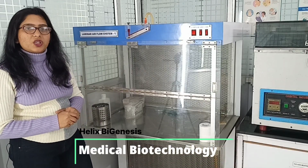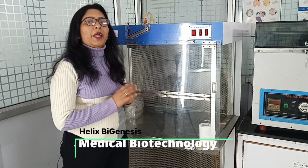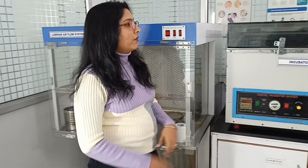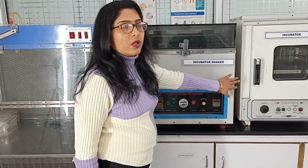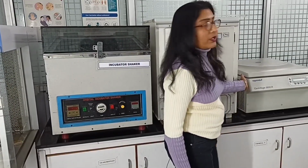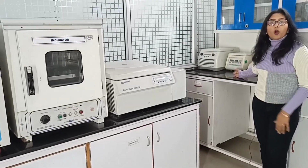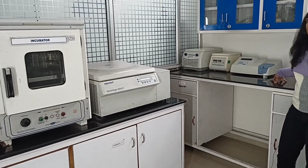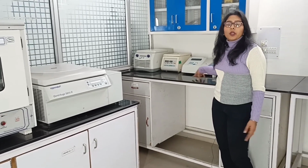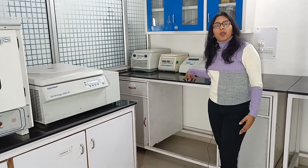So this is our medical biotechnology lab. Here students get a laminar airflow to perform different kinds of microbiological tests. Moving ahead, we have an incubator shaker for pure culture, and then an incubator for plates. Both the incubators are maintained at 37 degrees Celsius. Moving ahead, we have an Eppendorf centrifuge that is used to centrifuge blood vials. Apart from this, we also have 2 other centrifuges for Eppendorfs, and then we have a blood biochemistry analyzer that is used for different blood biochemistry tests such as LFT, KFT, HDL, LDL, and many more tests.